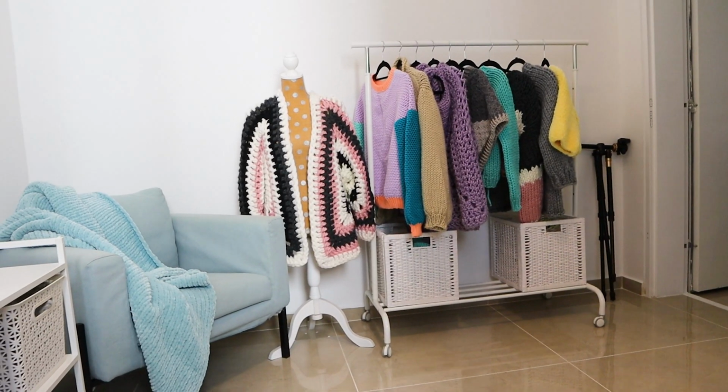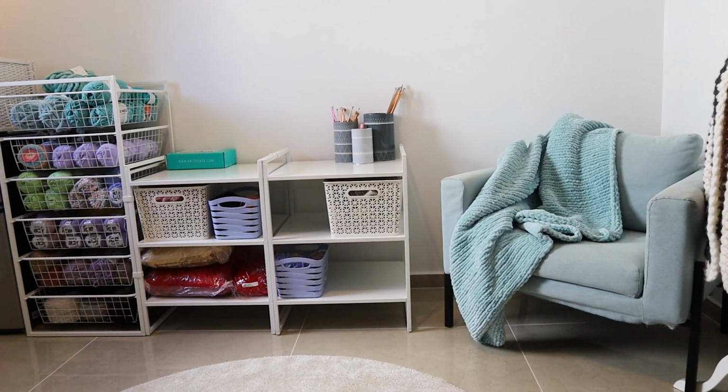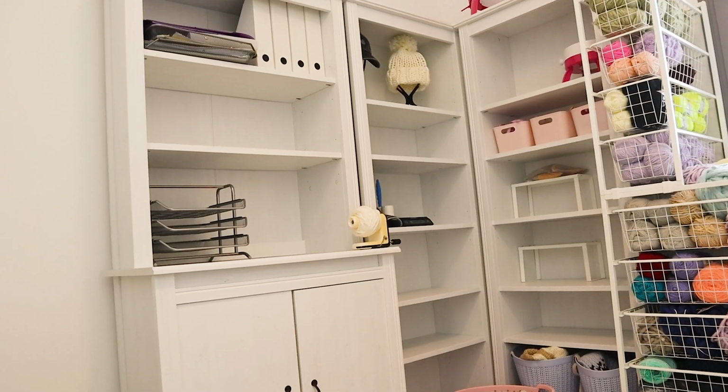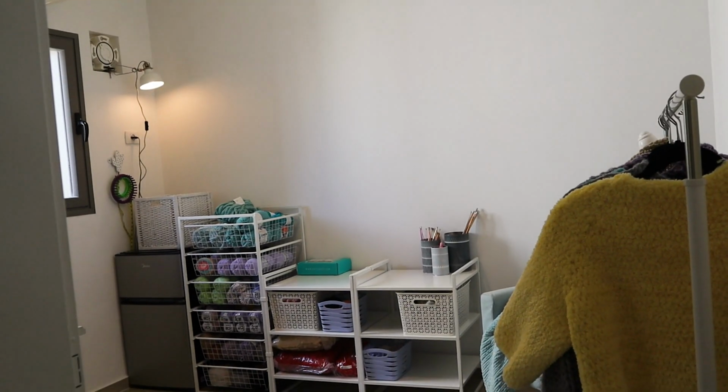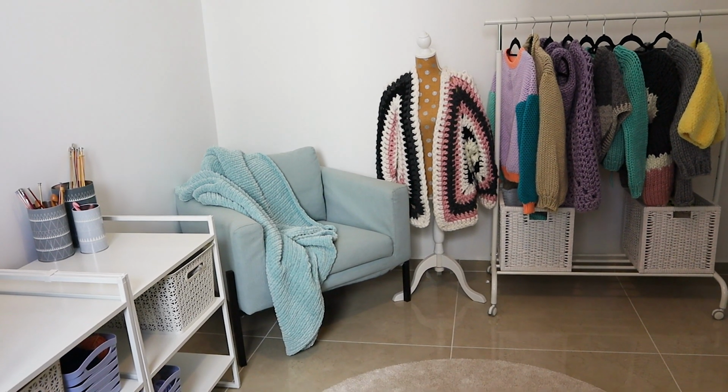Now this room is cozy and peaceful, a spot where I can come and enjoy my beloved yarn collection and get inspired to come up with more ideas for you guys. I hope you enjoyed following along on my little craft room project. Let me know what you would love to have in a little yarn cave of your own.